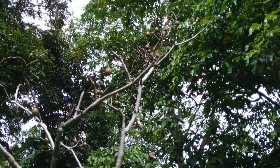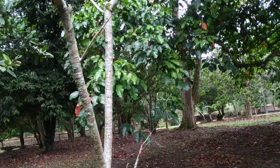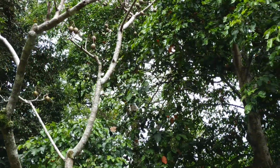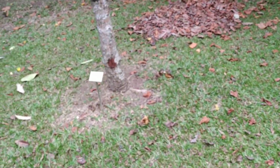So they are deciduous to semi-deciduous. Losing those leaves doesn't mean that the tree is dying. I've seen a lot, especially of those small trees, losing their leaves. It's quite unusual for the tropics for a tree to lose its leaves, but I hope that most of those trees without their leaves will recover.